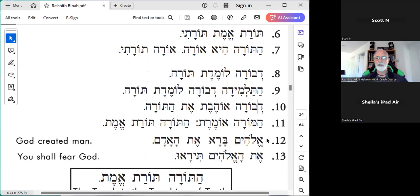Okay, 10. Devorah ohevet et haTorah. All right, a couple of interesting points here. First of all, a new word, ohevet, loves. Ohev is the masculine loves. Ohevet is the feminine loves. Now, what does the word et mean? Et does not have an English equivalent. It is a word that is put in a sentence for a direct object. Deborah loves et the Torah. If you were to say up here, see the difference? Devorah lomedet Torah. Deborah learns Torah. Not the Torah, otherwise there'd be an et here.